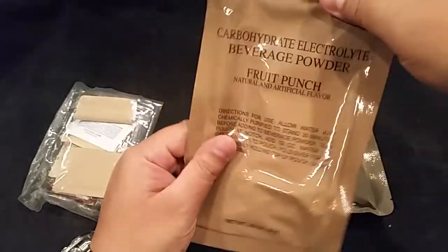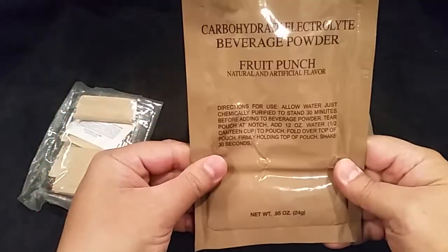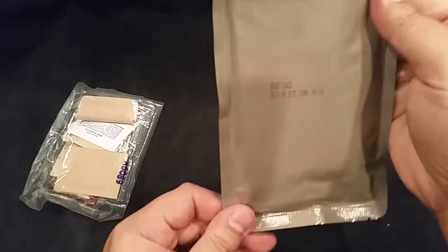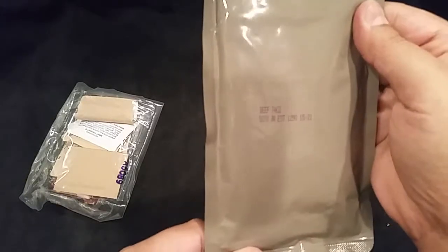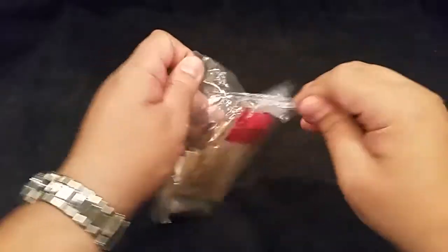We have our carbohydrate electrolyte beverage powder, fruit punch. We got that. And of course, we have our entree here, the beef taco. And looks like this was made on the 70th day of 2015. And then we'll look at our accessory packet here. Let's open that up.